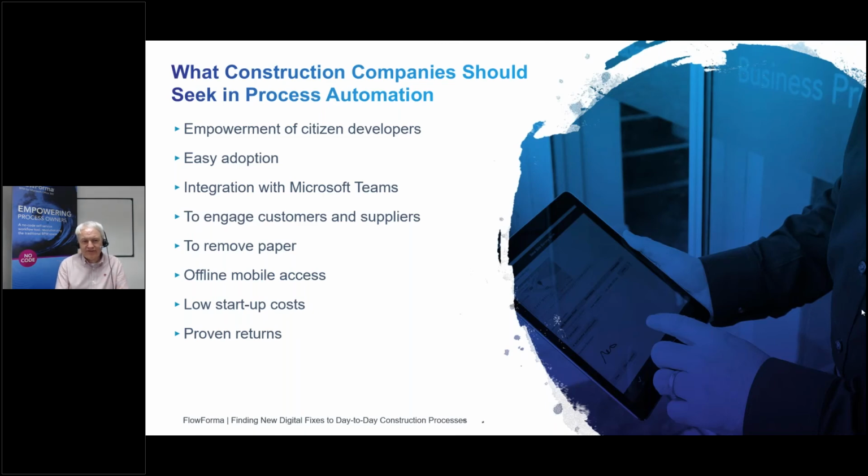Also, they need a tool that's very easy to adopt, because at the end of the day, if construction workers don't adopt a solution, you're not going to get any of the benefits. So it's got to be proven adoption, ease of adoption. And the ability to integrate with communication channels. As Andrew would have mentioned earlier on, communication is so important. You have to have the ability to integrate with tools such as Microsoft Teams, so that you can communicate very easily and automatically, and make everybody more productive.